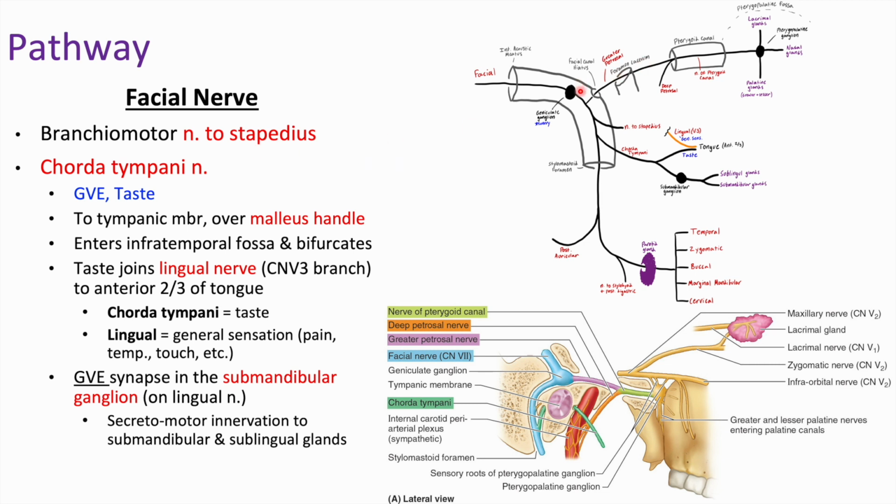And so going back to our facial nerve here, we're going to come down and give off a little branch that's going to go to the stapedius muscle. And that's the nerve to the stapedius. And this is branchiomotor innervation. So remember, they're coming from the same pharyngeal arch. And that's just going to be a little muscle in the ear. We'll look at that in the clinical correlations.